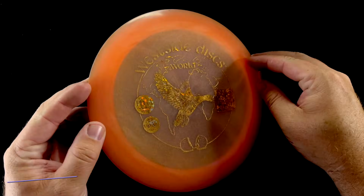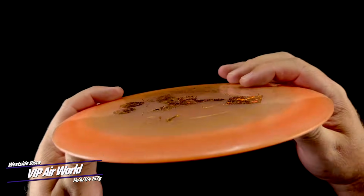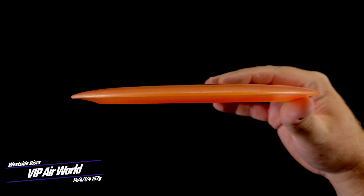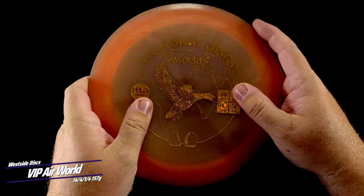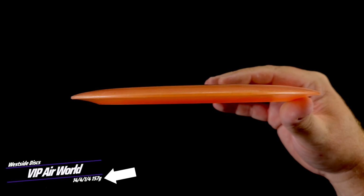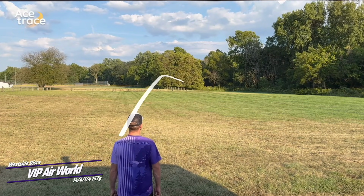To find out, we're going to throw this, the Westside VIP Air World, with super overstable flight numbers of 14, 4, 1 turn, 4 fade. It's a super wide rim, very high speed distance driver that I would fully expect to be a total beefcake at max weight. But what about at just 157 grams? Well, it goes from presumed beef tartare to charred to a crisp.